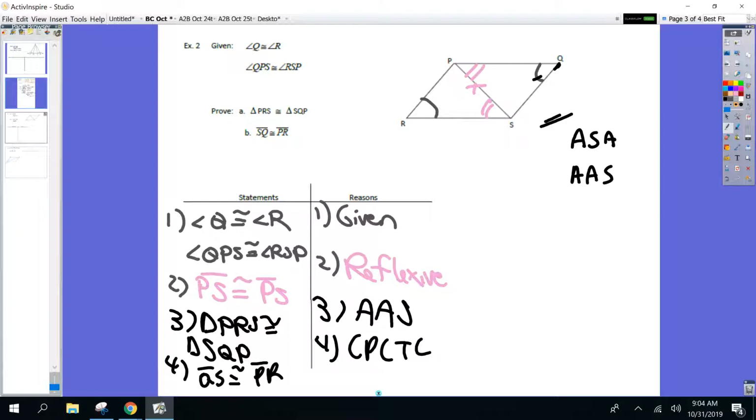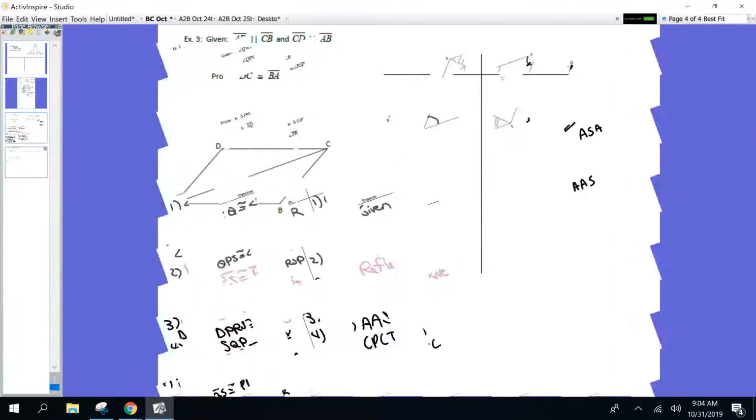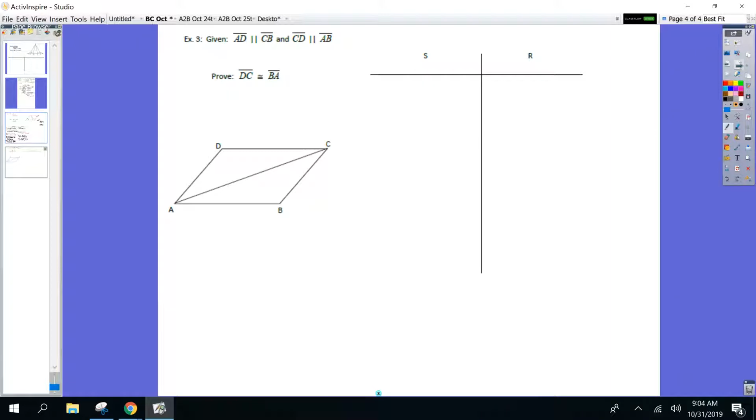Unfortunately, I'm done holding hands now. Because in the last two proofs, it was like, here's part A, prove the triangles and then do your parts. Now, take a look at this next one. Boom. Now prove a pair of line segments congruent. No more little parts A and B anymore. Prove the line segments congruent.